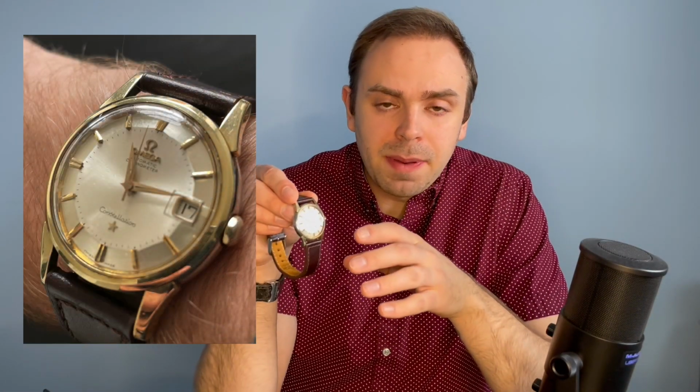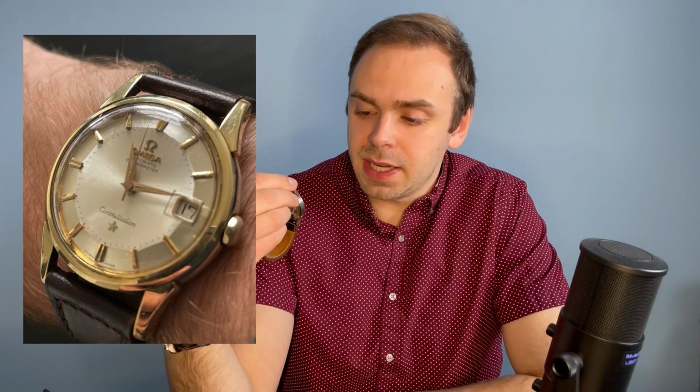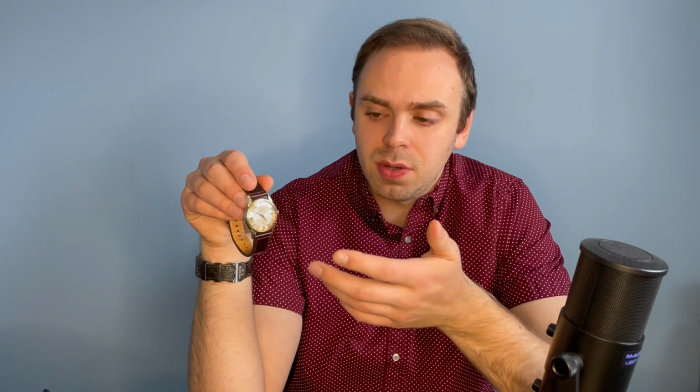I got an Omega Pie Pan Constellation. This is one of those watches, same as the Tudor, that was supposed to be inventory, but then I looked at it and thought, I really like it. I'm going to keep it. My mentality when I bought this watch was, I'll sell it. It's a pretty cool watch. I really wanted a stainless steel one on a beads of rice bracelet. This is not stainless steel. It's two-tone, right? It's gold.